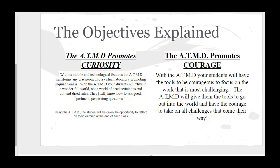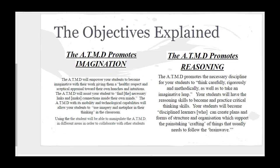The ATMD promotes courage. With the ATMD, your students will have the tools to be courageous, to focus on the work that is most challenging. The ATMD will give the tools to go out into the world and have the courage to take on all the challenges that come their way.